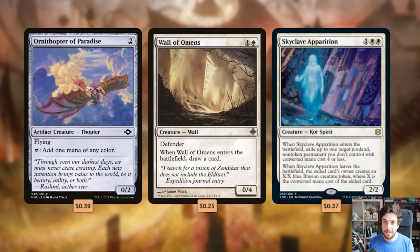So Ornithopter Paradise, I'm running a lot of mana dorks. Yeah, they die to removal or whatever, but they provide mana advantage for the deck, and also they pump up Arabella's ability. Wall of Omens, all these cheap cantrip creatures, they add consistency to the deck. They can be chump blockers when we need them to be.